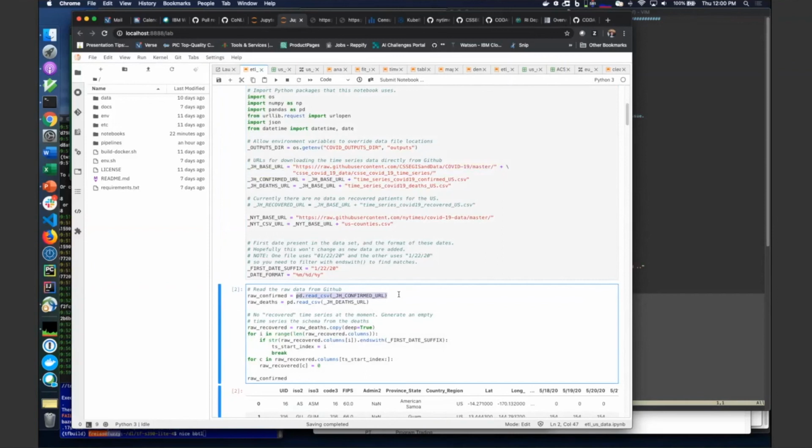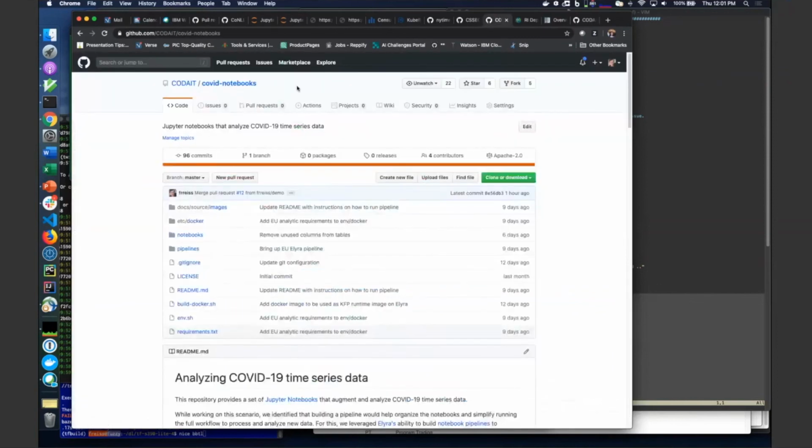So I see that we are coming up on the end of the hour. If you have any other follow-on questions, please shoot us an email or send us a pull request or open an issue on our repository. Once again, that repository is under CODAIT on GitHub, and it's COVID-notebooks, where we have all these notebooks to provide a starter kit for doing your own analysis on this very important and interesting time series data.